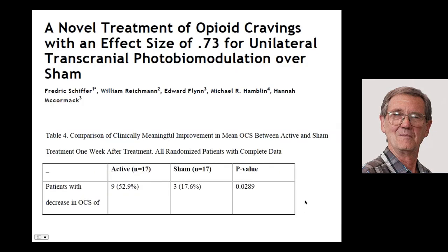This is another study from Fred Schiffer, because he was interested in opioid addiction and used the same system that I showed you with the depression study. And again, there's a scale in opioid craving score. I don't know exactly how they measure it, but psychiatrists have scales for all these things. So if you are an opioid addict, simply putting near infrared light on the head can significantly reduce your cravings.